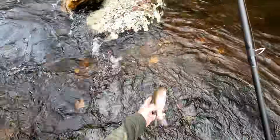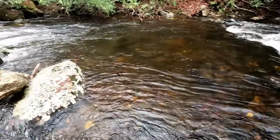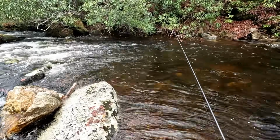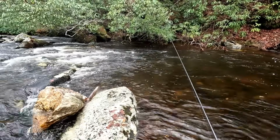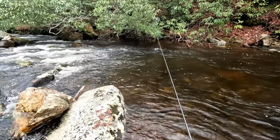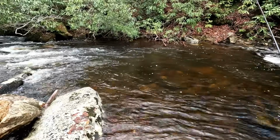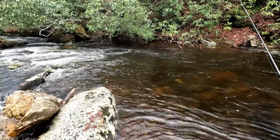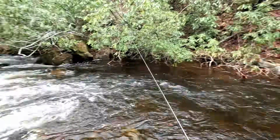Pink egg again. Might be a repeat of that last hole. I bet they're stacked up in here. Oh, that's a better fish. Oh no. I watched him rise up to eat that. I think that was a brookie. Might have been the biggest fish yet. All right. That temp is dropping very fast.